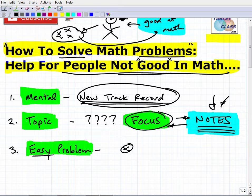So let's suppose we're talking about solving a system of equations using the substitution method, or graphing quadratic equations. Can you solve the real easy problems? If you can't even solve an easy problem, then you're going to struggle on the current problem. So you should ask yourself, can I even do the more basic stuff? Now, what's a good way to gauge this?